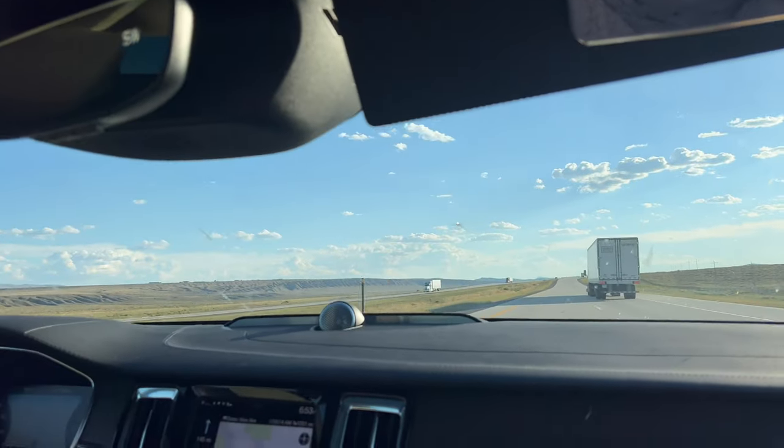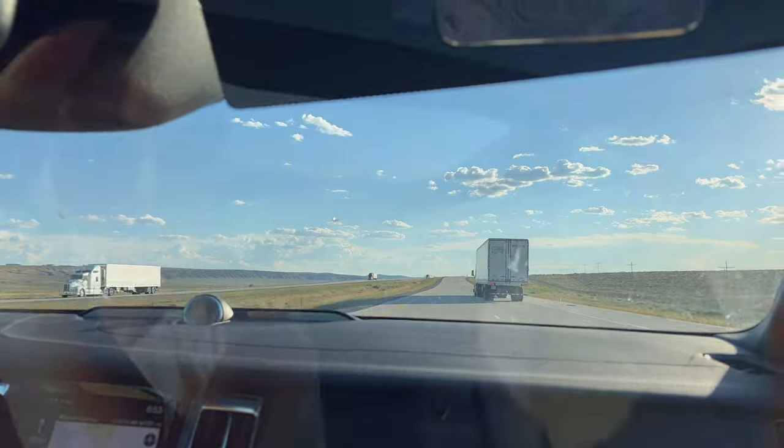Well, this is pretty boring. Yep. I got one hand blocking the sun because it's just scorching my eyes. But we are stopping here in Rock Springs to get some hibachi at Sapio, which we've been to before, and it was really good for the middle of Wyoming.